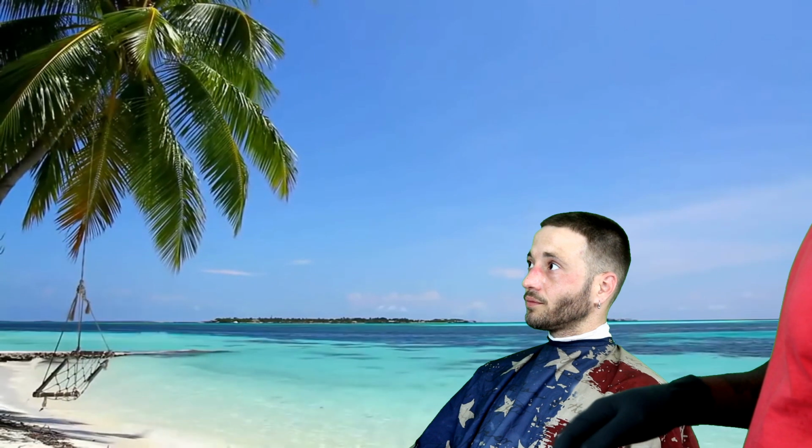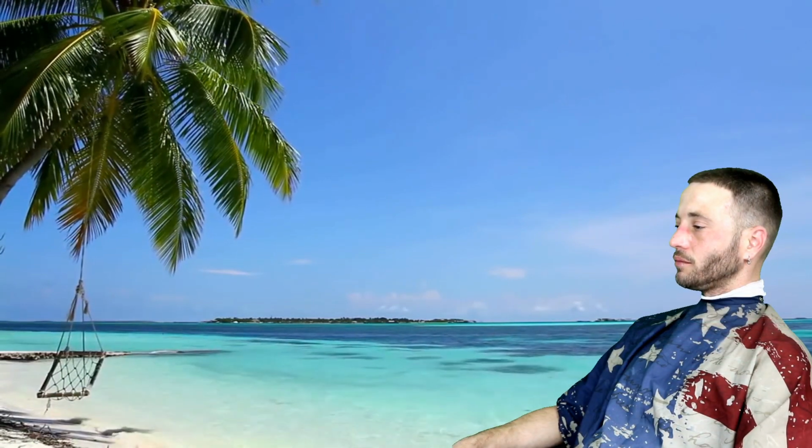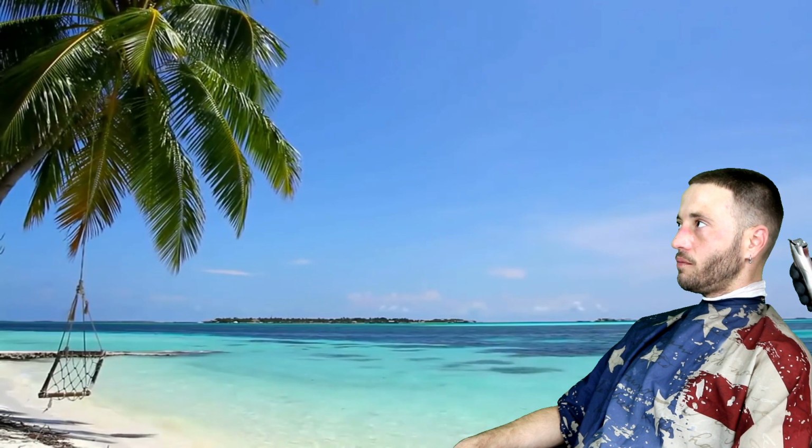This is my boy Mike. History is being made right now. This is the first time a haircut has ever been done on the beach, and the first time you ever seen a $2,000 haircut with a $200 tip. Can I get an amen?